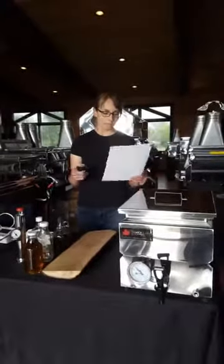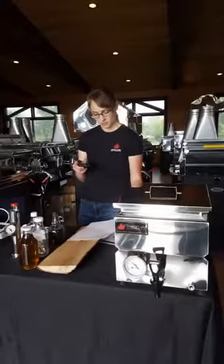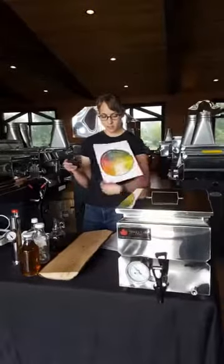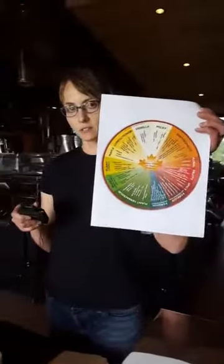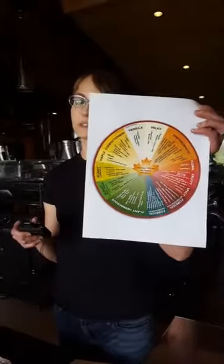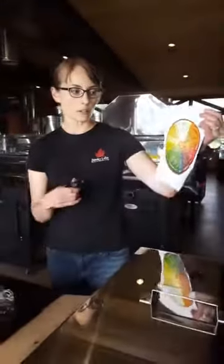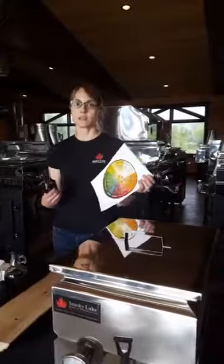So one thing we use at the Phelps Maple Contest is this flavor wheel. Jamie put a copy of this up on Facebook for you to reference too. But basically this wheel is pointing out all the different flavors that you can pick up in maple syrup.